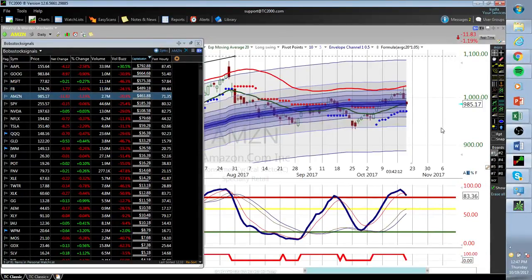Amazon, it's just ridiculous. Breaking down through VWAP again, and this is probably one where you could take a short if you wanted to, if you're that inclined. It's all set up right. It's rolling over. The moving average has turned over and is breaking through VWAP.